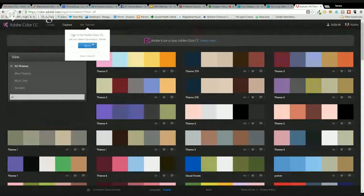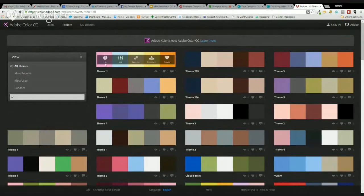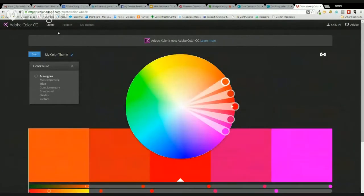Then if you sign in to an Adobe account, which is free to have, you can save themes as you're trying different things, and they'll be saved online in this library. And you can also create color schemes. There are 2 ways you can do it.